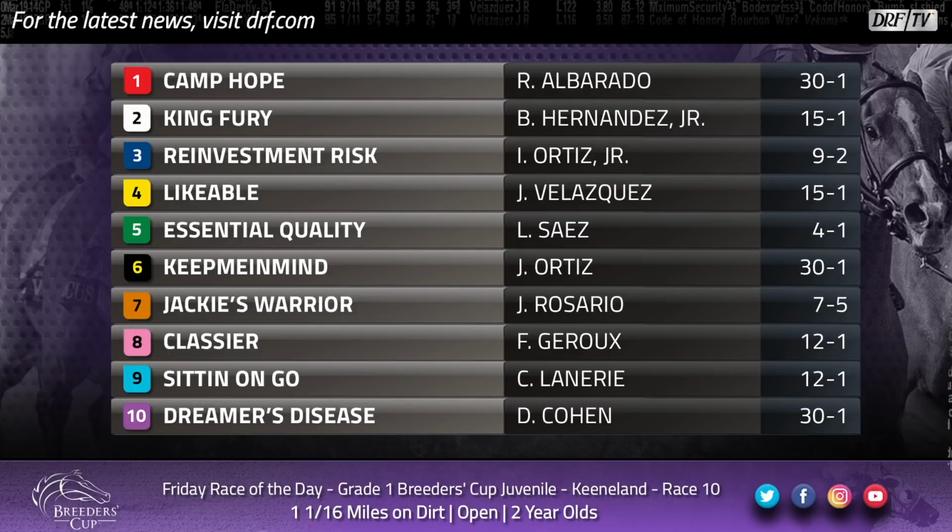I thought he ran well last time. I thought he was interesting going into that race, Dan, because he had such a tough trip in his career debut when he was rained off the turf.